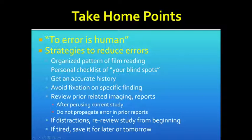I see this happen all the time. It's such a pet peeve of mine. Please only look at the reports after you've looked at the imaging. If you've been distracted, re-review the study from the beginning. Start over. If you're tired and it's an outpatient, save it for later or tomorrow. And if it's an inpatient, you've got a colleague nearby, ask them to take a look at the study.